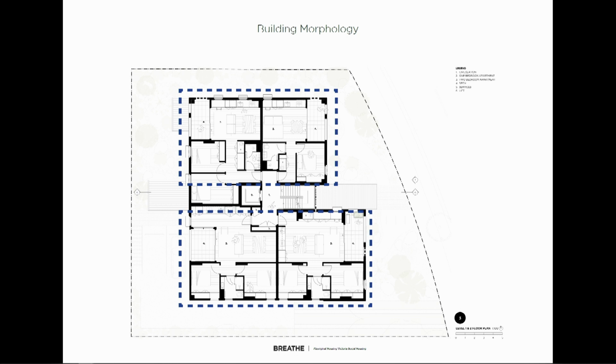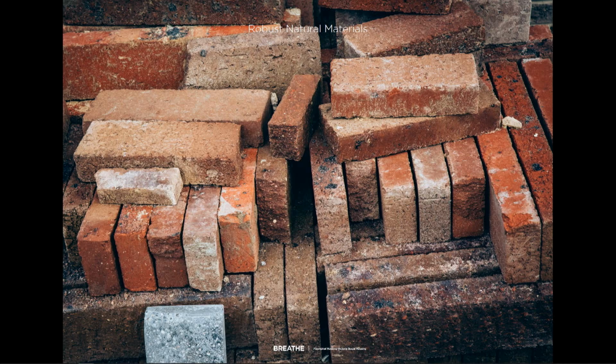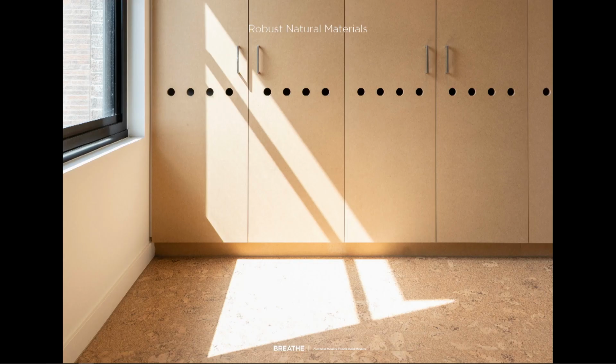Breaking the building into 2 volumes, separated with a central open-air stair, also allowed us to solve for passive surveillance, natural light and ventilation, active vertical transport within the community. Specifying natural, sustainable materials throughout was another way that we delivered on culturally sensitive spaces that were durable. Cork flooring, simple MDF with a water-based clear coat sealer.